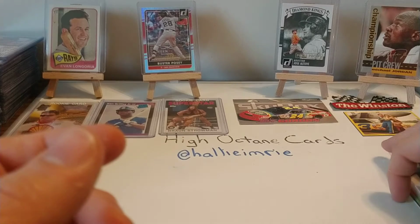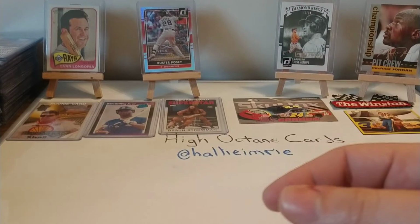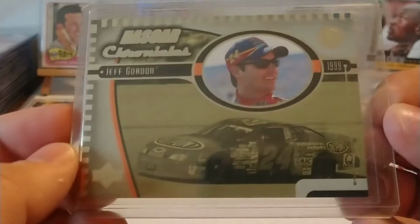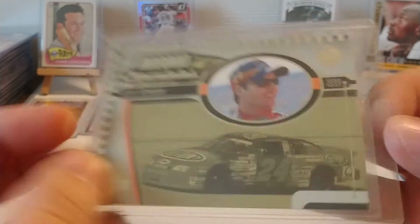A lot of times they'll have Jeff Gordon or Dale Earnhardt or one of the top drivers as a checklist card. Then we have also from 1999 Upper Deck Road to the Cup this Chronicles insert.